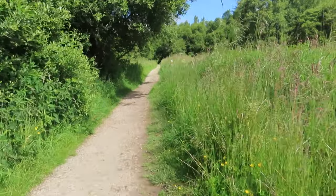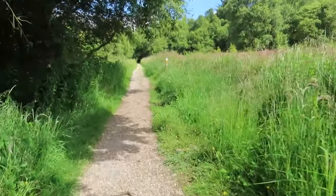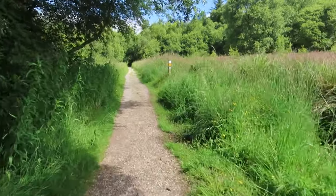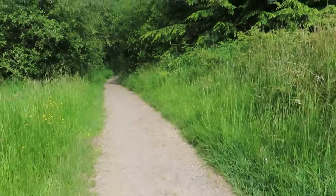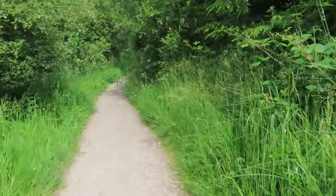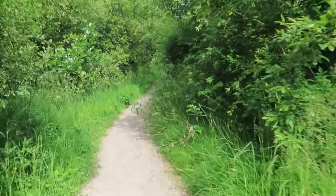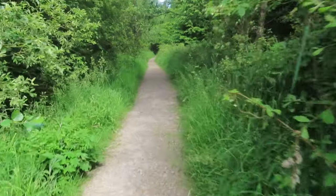We start off by going away from the reservoirs, actually through the woods, which I think is part of Gisburn Forest. This bit's quite a delightful walk through the forest. I hear the birds singing. It's really peaceful, even though it's quite a popular path.